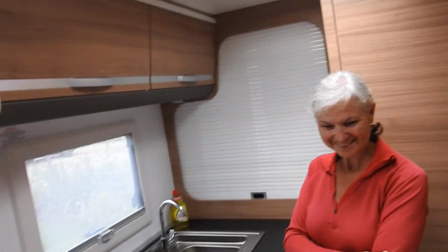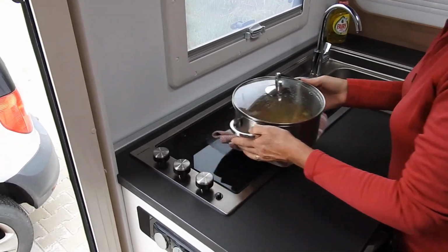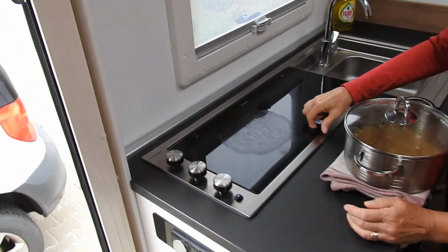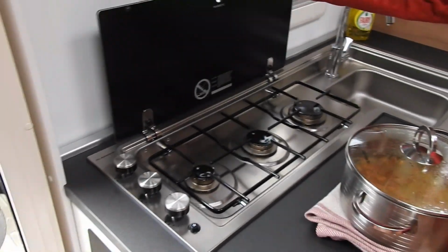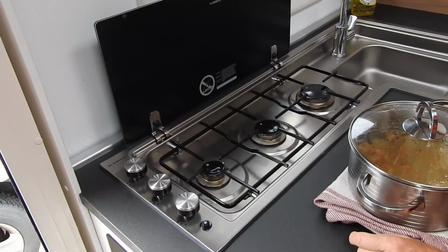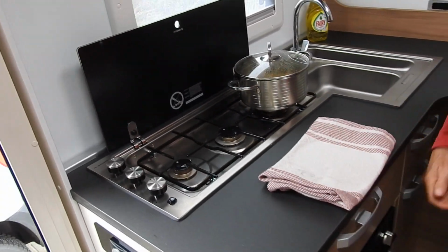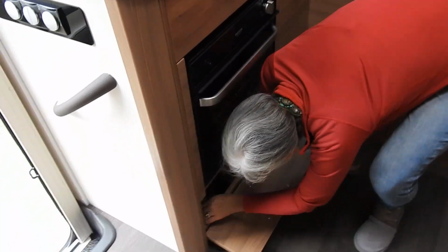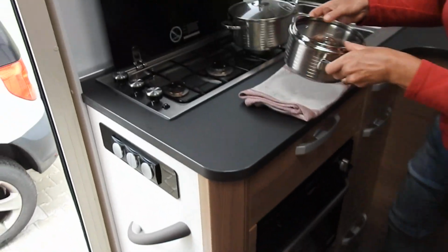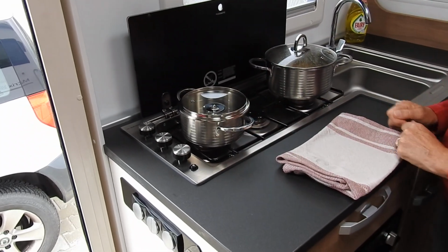Hi there. Kitchen first. We have our 3-burner stove top, which fits our pots nicely. I've got another one down here that I can put either here or there's room there. So lots of room on the stove top.